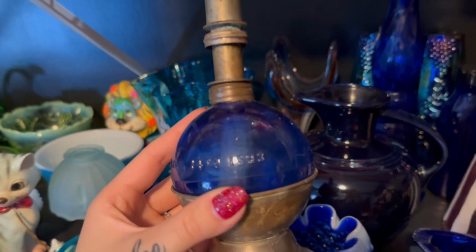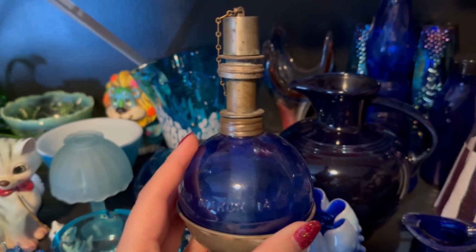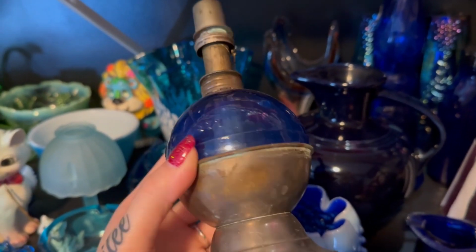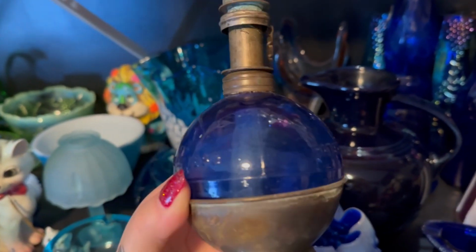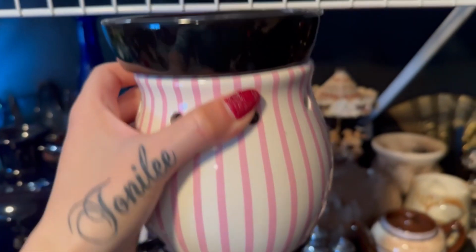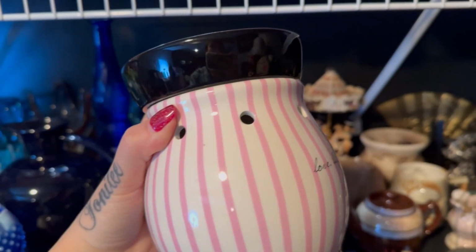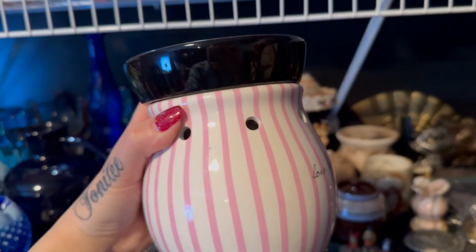My favorite sale from today, $120 plus shipping for this antique alcohol bottle. I picked it up a while ago for $15. Amazing flip. Amazing. 10 plus shipping. We've got this Scentsy Warmer going out. It is a breast cancer awareness one. I'm almost done selling off all of my cheap Scentsy Warmers.